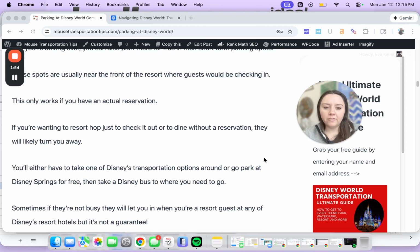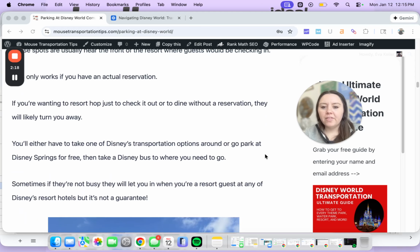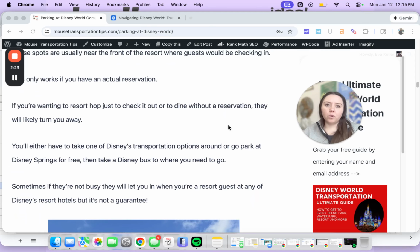You do have to have an actual dining reservation though. You can't be doing a mobile order pickup or something like that. It has to be an actual table service dining reservation. Or if it's a resort that has a spa or something, if you have something booked there, then you can park there. They kind of go back and forth on this policy.